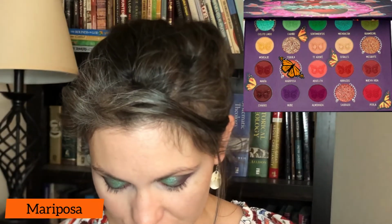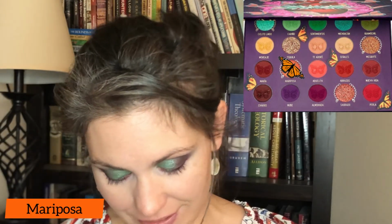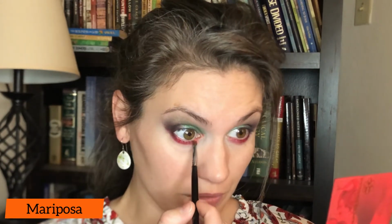Alright, and to finish this off with my last color, I'm going to take a small pencil brush and dip into Mariposa, which is the shimmery orange. It's just, I love this color. It's the most exciting color in the palette. I'm going to put it on dry because I want to see how it looks. I'm going to put it in my inner corner and then drag it down to the lower lash line to meet up with this Perla shade.